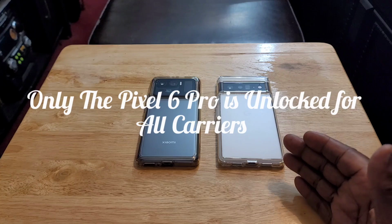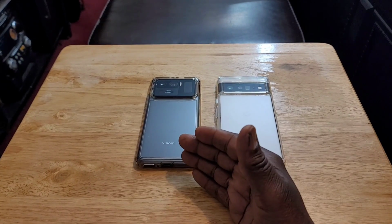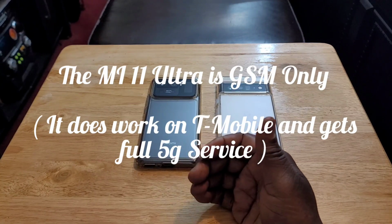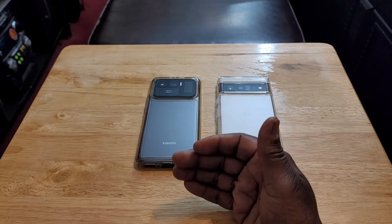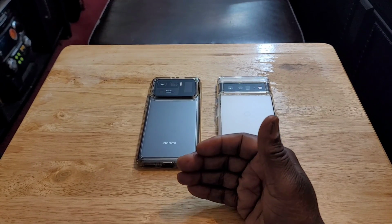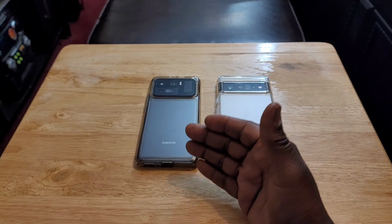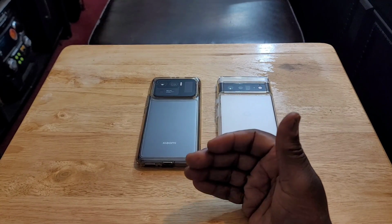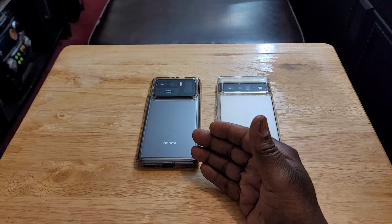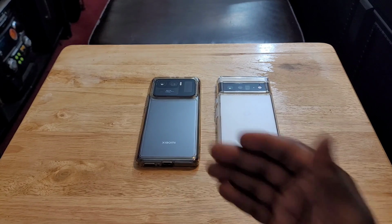Now, when it comes to the carriers, only the Pixel is unlocked for all carriers. The Mi 11 Ultra is GSM only. It will work on T-Mobile, and I get full 5G services with no problems at all. Whether it works on AT&T, I don't know. You have to check with your carrier. I cannot tell you that. If you're interested in the Mi 11 Ultra, check with your carrier first before you decide to purchase this device.